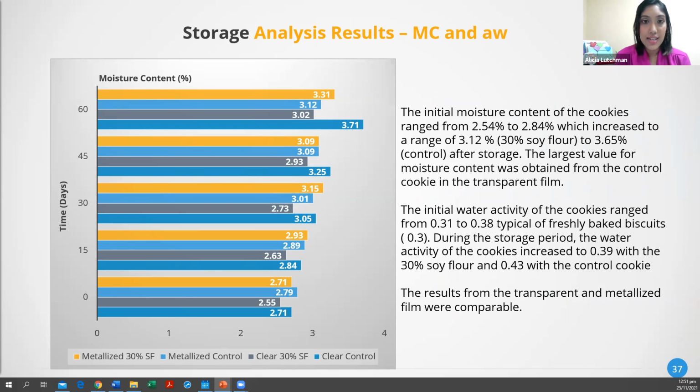From the storage analysis as well, we would have started off with all cookies having a moisture range between 2.54 to 2.84, which is typical of cookies. And during the 60-day period, it would have increased to 3.71 to 3.31, which again is acceptable. And we could probably even continue to run this storage study for another 60 days and reevaluate. The initial water activity also increased from 0.31 to 0.38, and it was still, however, within acceptable limits to guarantee us of safe food.